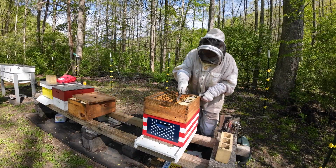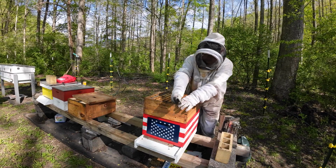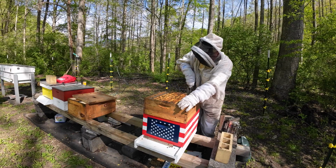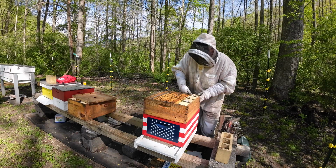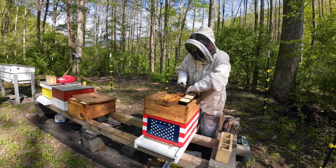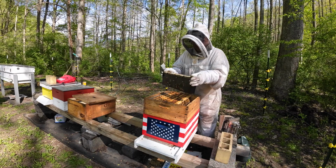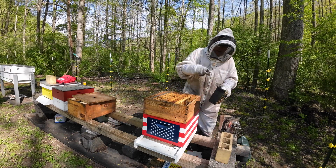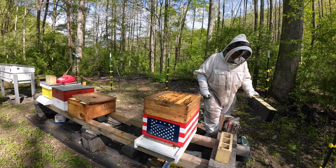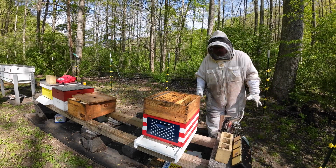Now, probably the best thing for me to do is pop this feeder out right off the bat. See if we can get this feeder out of here. Make us a little room. Alright, so there we go. They drank that whole gallon of syrup, so that's good. They needed it. They sure did.